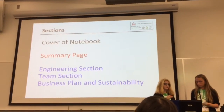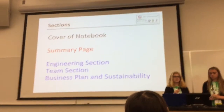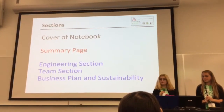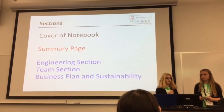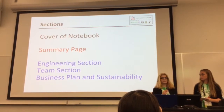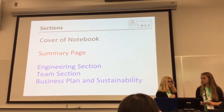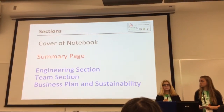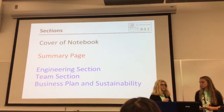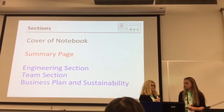The required sections stated by FIRST can be broken into three parts. We're going to go into more detail about all the sections in the notebook, but these are just the basic ones. So there's the cover of your engineering notebook, your summary page, which is attached to the front, and inside is the engineering section, the team section, and the business plan. And even with these three, you'll have more subsections, like community outreach or about your team, more team stuff.